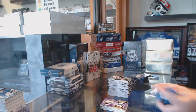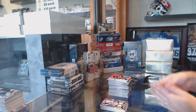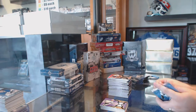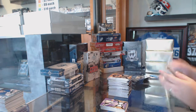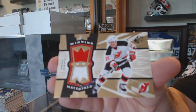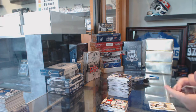If I recall, just like the 8-9 year, there's a lot of base packs, which is not one of SPX's strong suits back in the day. All right, we've got a Winning Materials dual jersey for the New Jersey Devils, Brian Gionta. In his history, was it Dany Heatley and Dion Phaneuf?